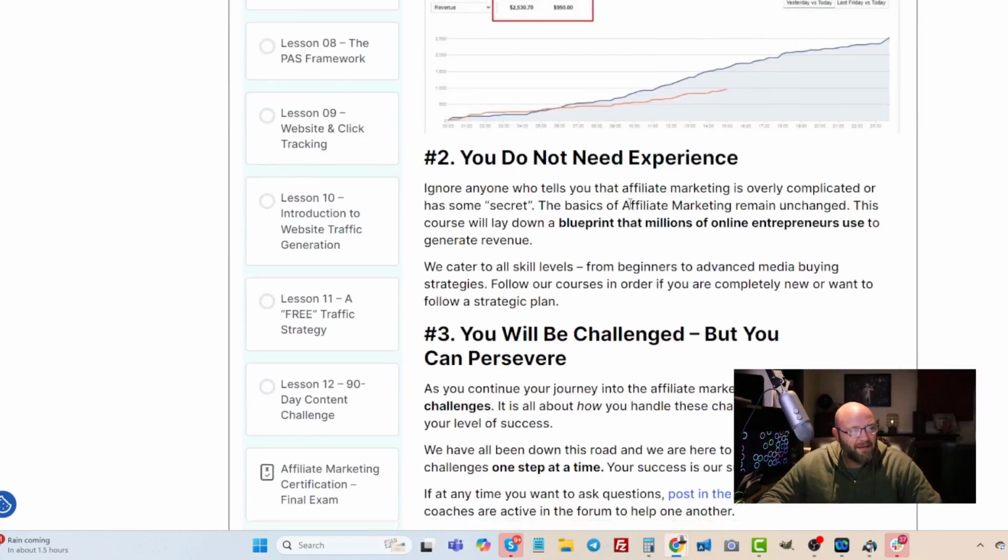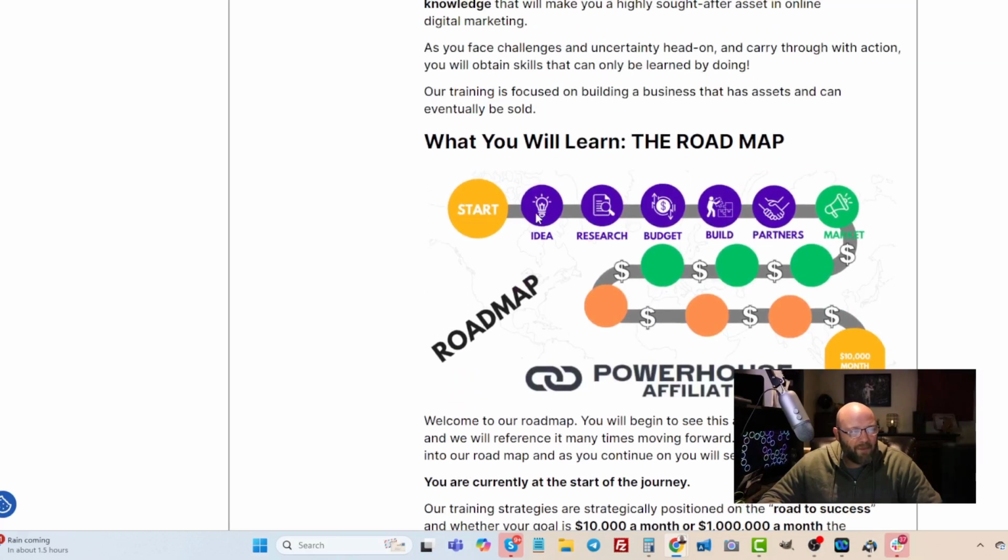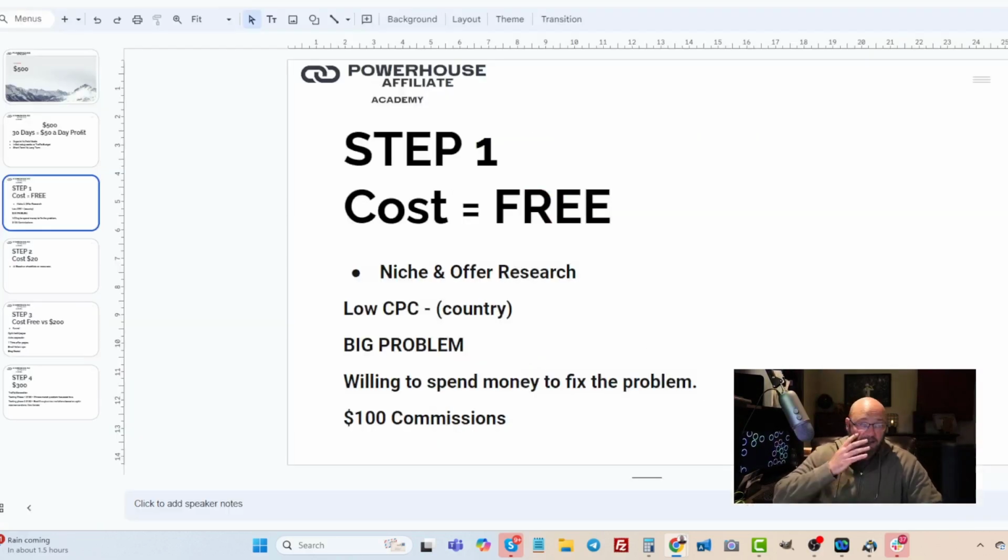But basically, we talk about a roadmap. And as you go through our courses, all of these little things are filled in as you get to your roadmap and you start following all of the instructions. But basically, the first thing is you need to do research and you need to find a niche that you think will work. And in this case, since we only have $500 to work with, we need to be careful in picking a niche that has a low cost per click.